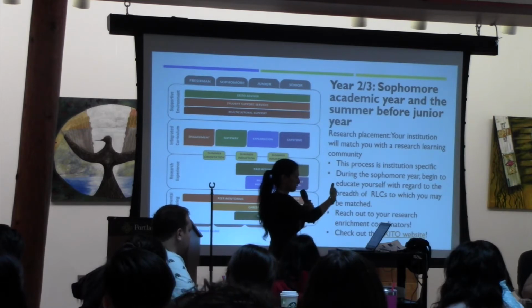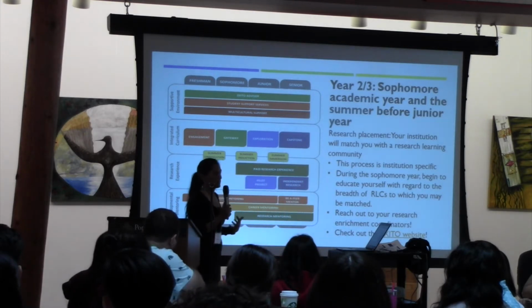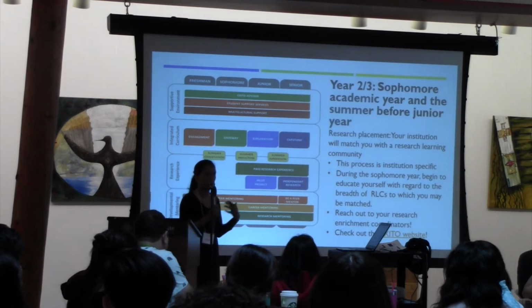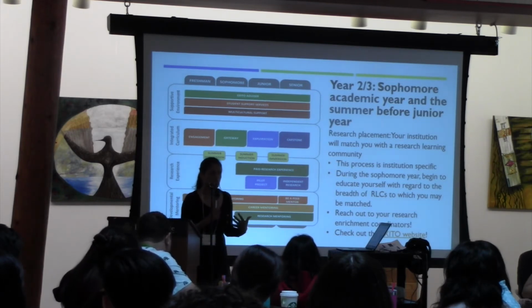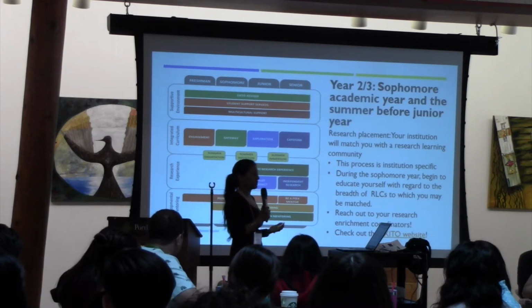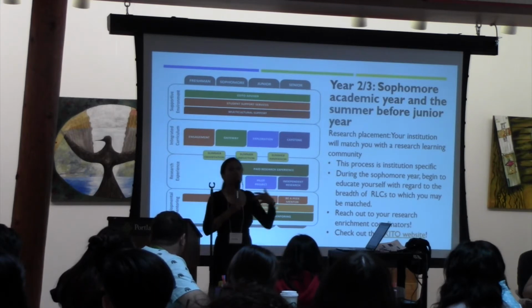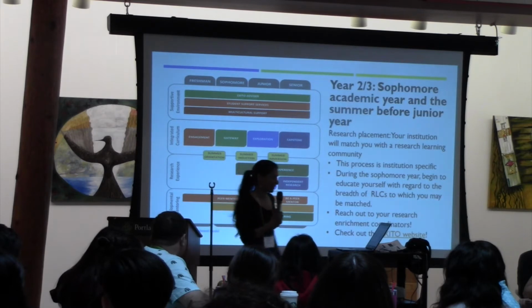Prior to the summer after your sophomore year, so between years 2 and 3, you guys are going to get your research placement. So you're going to be matched with an RLC, a research learning community that hopefully is going to be aligned with some of your research interests, and also provide you with these relationships that we're talking about that are so important, these mentors, which are not just the principal investigator, but the other personnel in your research learning community that can really help you develop into a more mature academic researcher.